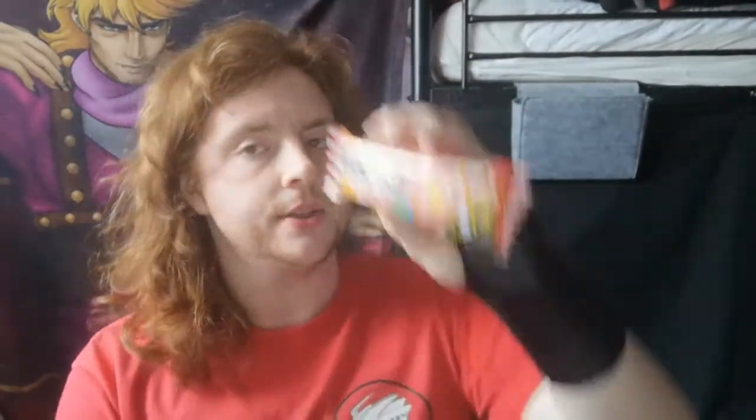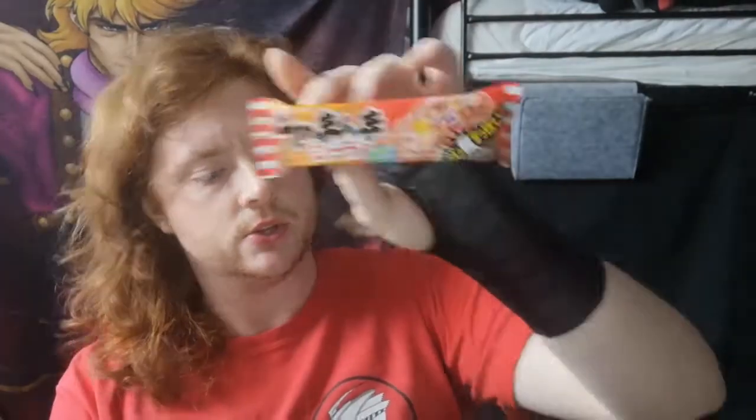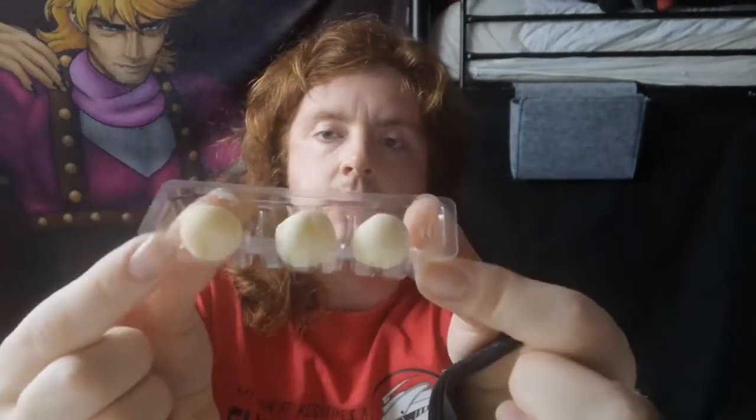And finally, finishing off with another gum. This one is Chorus, and this is a gooey scented cola flavoured gum. Again, I'm not really a fan of cola flavour, but give it a try anyway. Oh god, they're tiny compared to the package. There we are, 3 little gum balls.